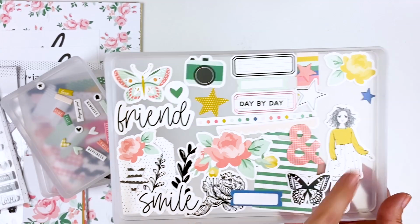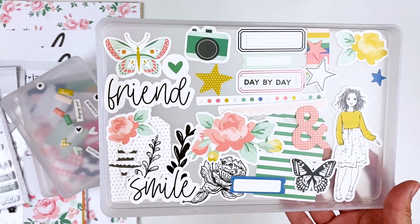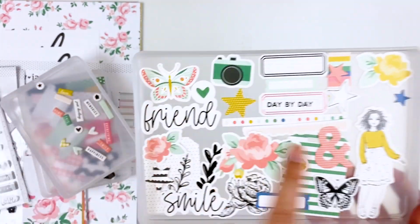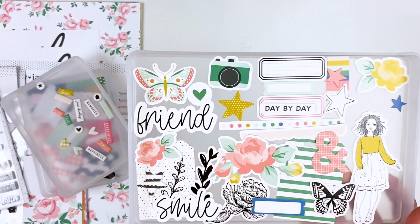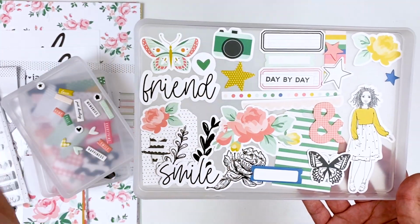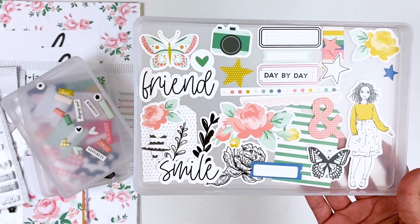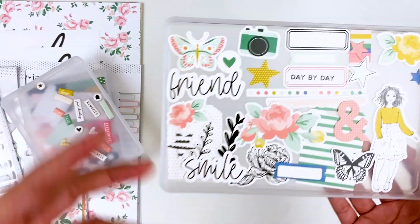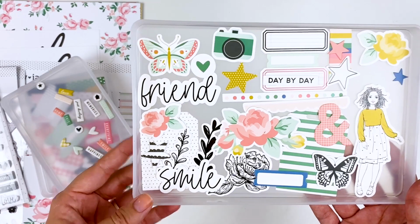But it's Felicity Jane. It's going to be pretty and feminine. There's going to be a mix of fun color and black and white. You've got this beautiful butterfly piece, florals, labels, some banners, some stars. You're going to see pops of color in here from past collections, like this Kelly green and this blue we've seen before. Last month was all about mix and match, so I hope that's inspired you to pull out some of your other Felicity Jane product to mix and match with these kits. I love that you can do that when the colors coordinate that way.